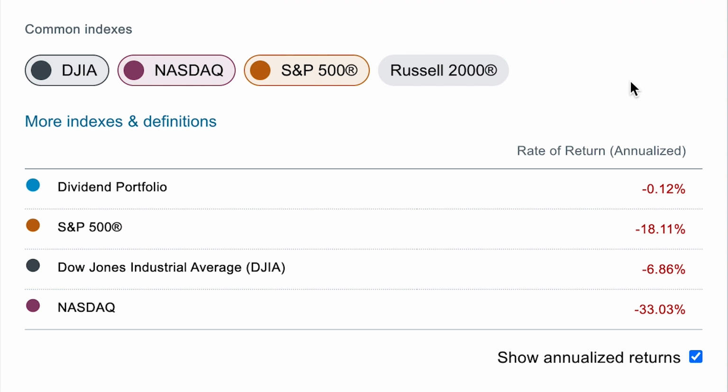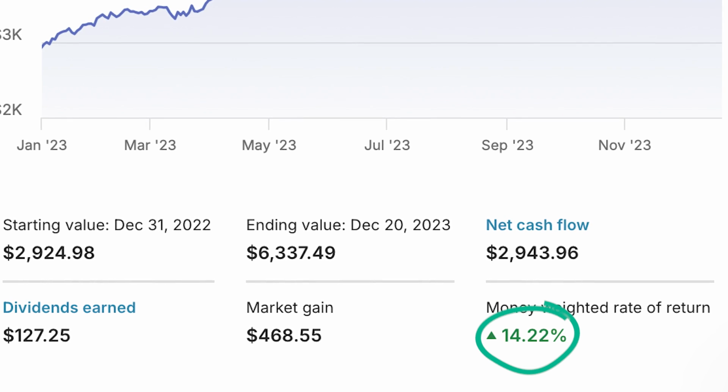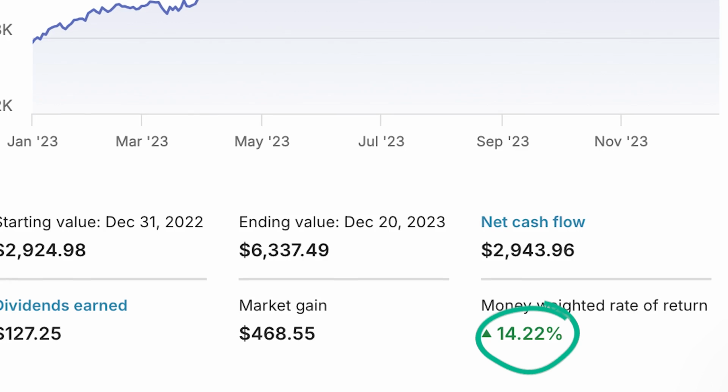Anyway, in terms of performance, just to recap 2022, last year my portfolio was just about break even. I was down 0.12%, and I did end up outperforming the three major indices, which saw a much greater drawdown than my portfolio. However, 2023 tells a much different story. I've seen a much nicer gain this year compared to last year. I'm up about 11% in my main taxable brokerage account, and my Roth IRA on M1 Finance also saw some pretty solid performance, up 14.2%.